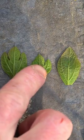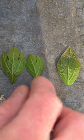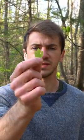The leaves of sassafras form in 3 distinct forms. I call them the trident, the mitten, and the full leaf. And with these 3, it can be easily identified.